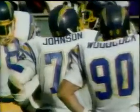10 seconds and counting. Wilson will be sacked. Third sack for the Chargers. And for Johnson, that is 2.5 sacks. Woodcock has the other half. Oakland takes a timeout at their own 35. 7 seconds on the clock. And they're going to throw a prayer shot up now.